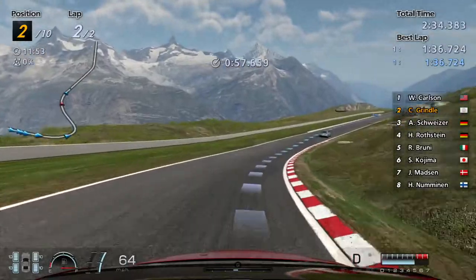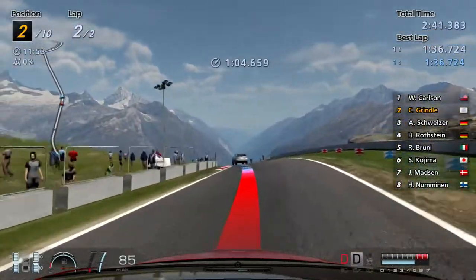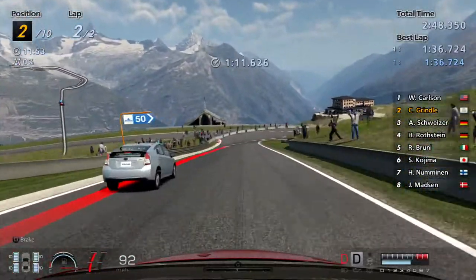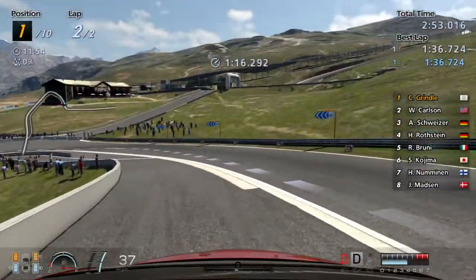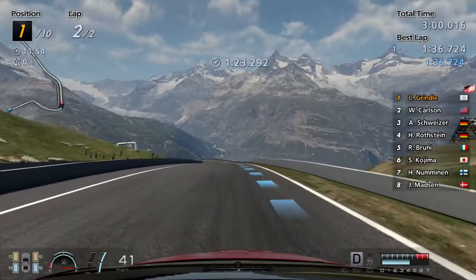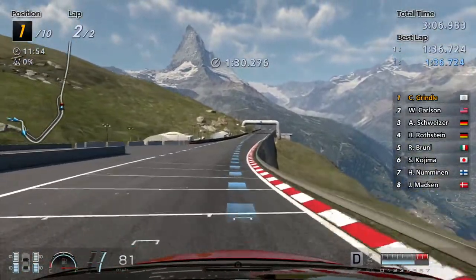Oh, but we are coming to the downhill section, so this is going to be like playing bumper cars. Alright, let's go! Crap, that was close. That was very close, that section there. I was not proud of that.